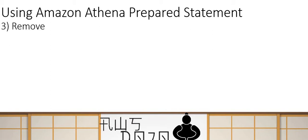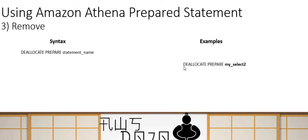So suppose you come up with a new version of the statement. In that case, you can say, okay, let me remove this statement, and then I'm going to create another updated copy of the statement, right? In that case, you might want to remove the statement, and that is pretty straightforward. Use a query called deallocate. So deallocate prepare, and then you simply provide your statement name. So in the example, you can simply say deallocate prepare, and here is my statement name, and simply go and remove your statement from the work group.